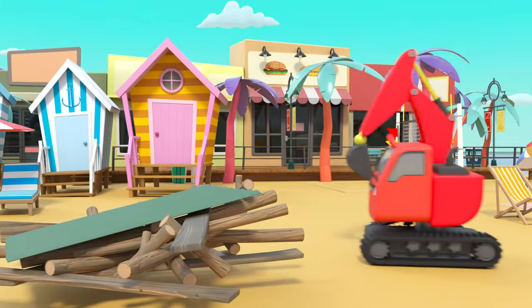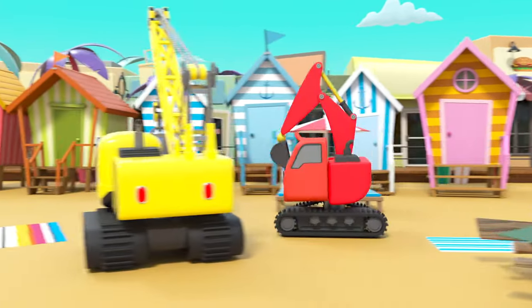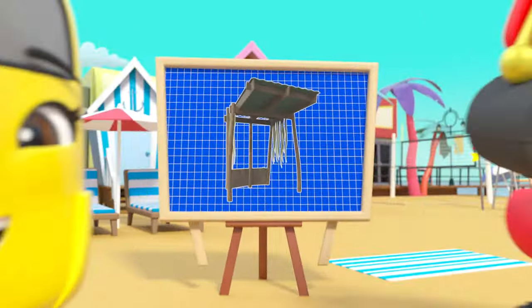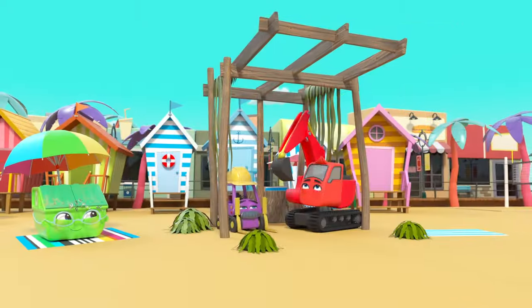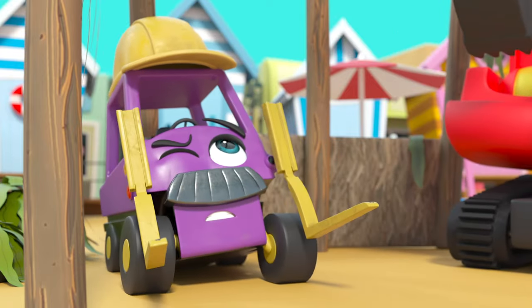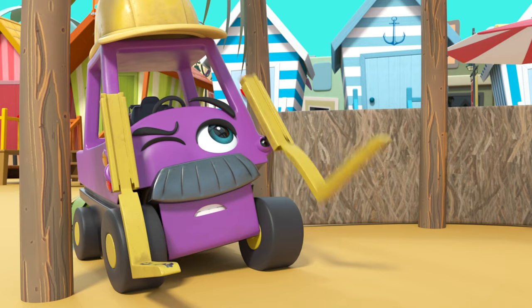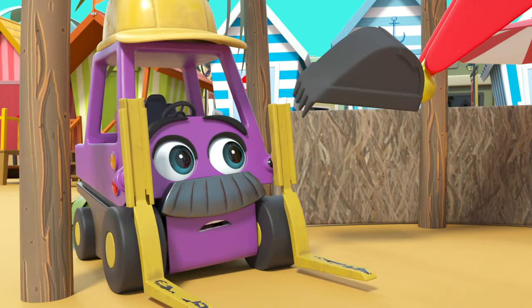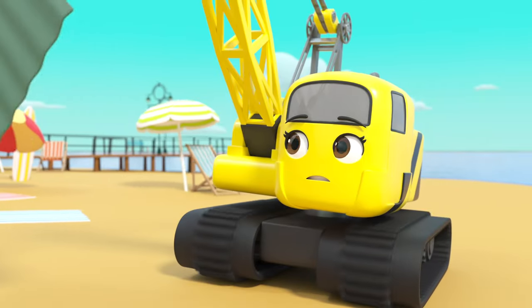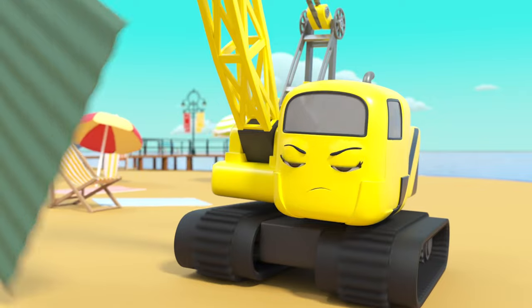They've collected some materials. What are they planning to build? Aha! A beach hut! What a great idea! It's almost complete. But it is missing a roof. Not to worry. Dazey has found a large sheet of metal they can use.